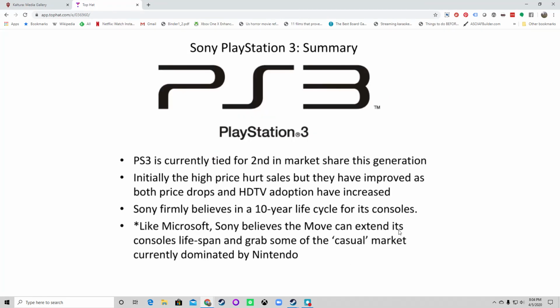So PlayStation 3, in summary, is essentially a copy of the Xbox 360. They're pretty much on parity at the end of this generation. The PlayStation 3 ended up second in the market space for this generation. It was priced too high to start with, but as they got the price down and people got the HDTV adoption going, they swapped over to the Sony. Sony again supported this for 10 years. They just discontinued PS3 support about 3 or 4 years ago. And Sony did recognize the importance of the casual market, hence the Move peripherals, but it wasn't something they supported for very long, and then they got back to concentrating on the core market as the generation came to a close. So that's it for PS3.